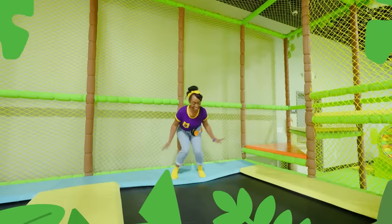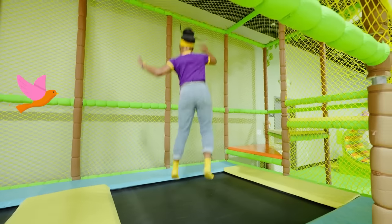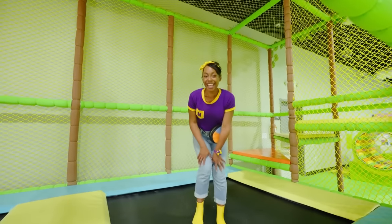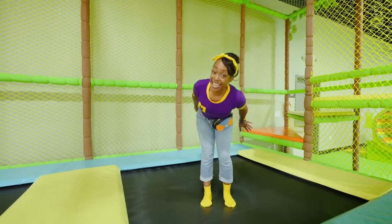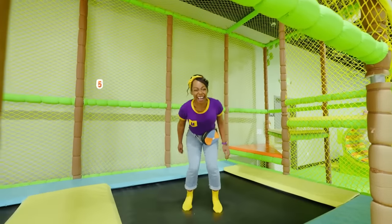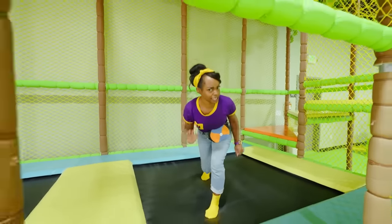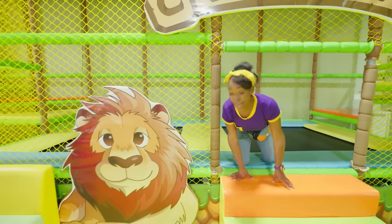Check it out! Boing! The jungle floor is really bouncy! I've got an idea. Let's count 5 bounces. Ready, set. 1, 2, 3, 4, 5! That was so fun! Do you hear that? I think it's an animal. Let's check it out. Oh, it is!